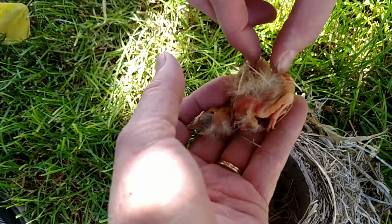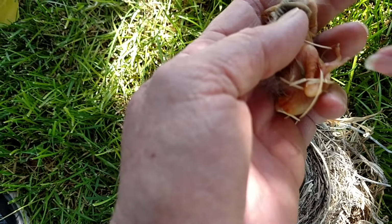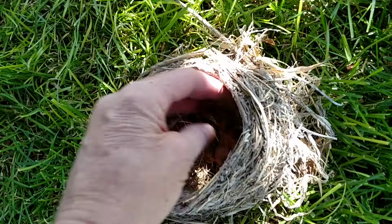I'm not very good at looking and holding at the same time. That's okay. Oh, I see it right on the knuckle. There. Yeah. Okay. Oh, and up on the thigh. Yep. Sorry, I'm not very good at looking and holding and taking pictures.